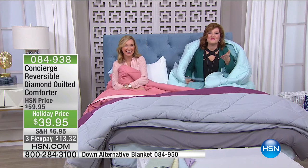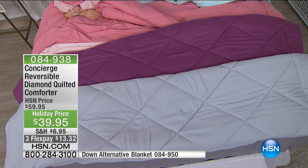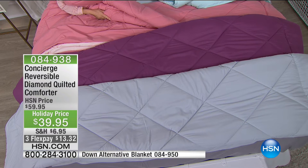Come on. Three flexible payments of $13.32. It is machine wash cold, tumble dry low on these. Well over 200 already spoken for. Use express ordering. A lot of you are asking, maybe you'd like a lighter weight blanket. We have, is everybody okay over there? They got excited about the comforter. They did. Okay. $39.95 is for the comforter.